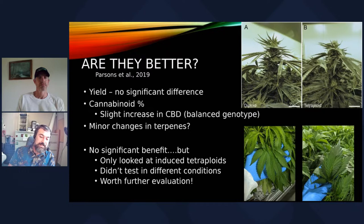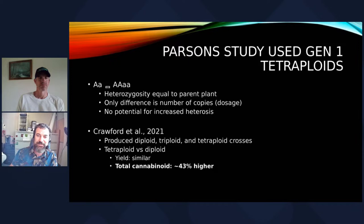And so in these pictures, again, the flowers look pretty similar. We do find that the tetraploid phenotype fades during flowering, so it's not as obvious. But during the vegetative period, you can see nice fat leaves on the tetraploid and thinner leaves on the diploid. And sorry, I was pointing at them, and you guys can't see that. So you'll have to go back and look.